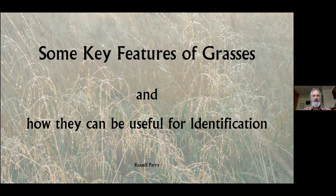So what I've done is listed the most useful features of grass for identification and then illustrated them with common grasses so that you can see how they can be useful to name them. I'll start with some general stuff, then I'll show you some of the features and examples of the features. Photographs mostly courtesy of Nature Spot. And then we'll see how it goes. Here we go.